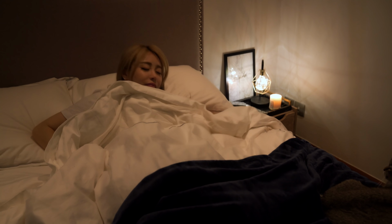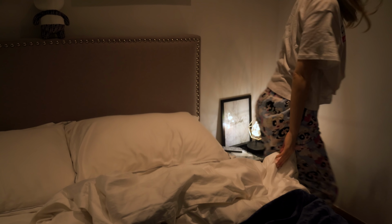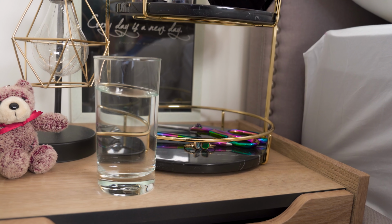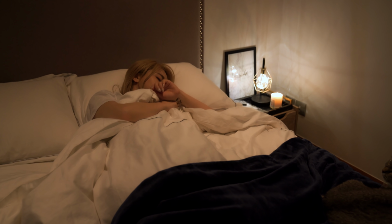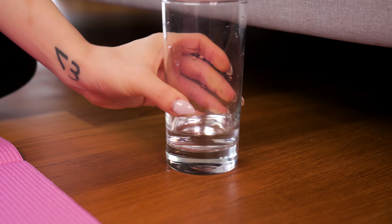A sure way to get poor quality sleep is getting up too often in the middle of the night, usually to go to the bathroom. That's why it's often good to limit your water intake just before you're about to sleep so your bladder doesn't get too full overnight. I'm not saying to dehydrate yourself though. To make up for this, you should make sure you're keeping well hydrated during the day. You should try and drink at least 2 liters of water every day to stay well hydrated.